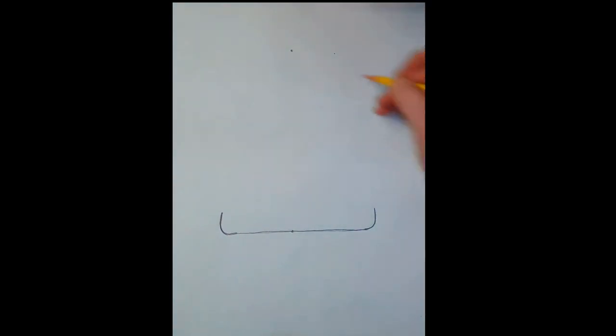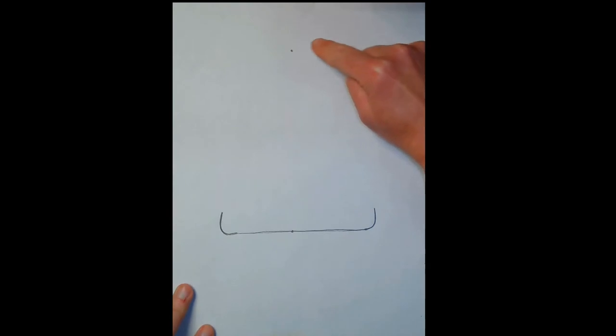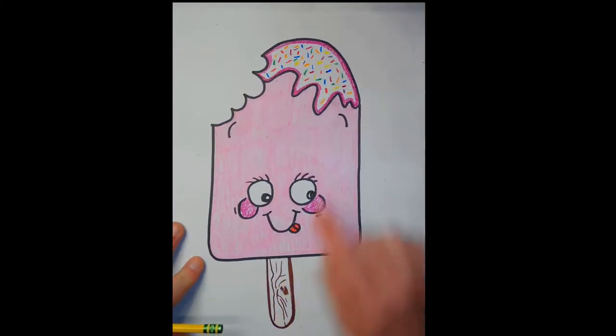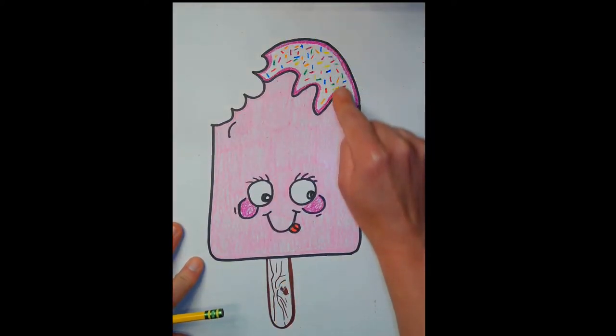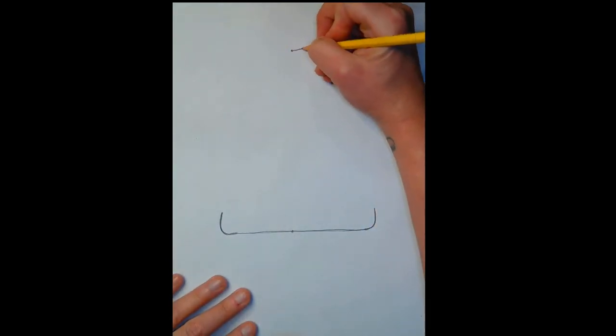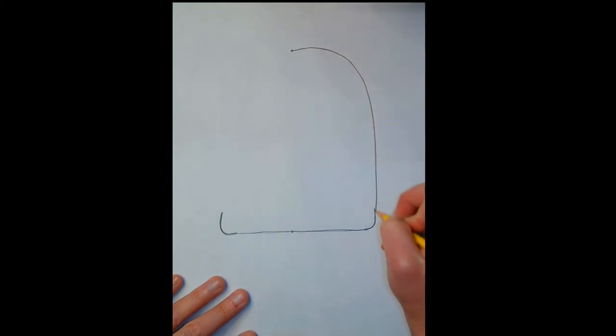What I want to do is take my finger and kind of plan it out. So I'm going to be going around and down. Let me show you what it looks like on here. So I'm going to be going around and down. Got it? Let's do it with our pencil. Remember, it doesn't have to be perfect. So I'm going to go around and down.